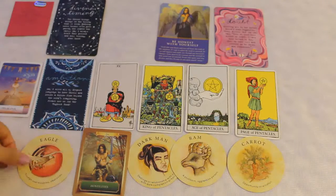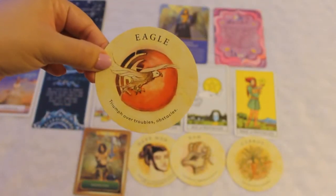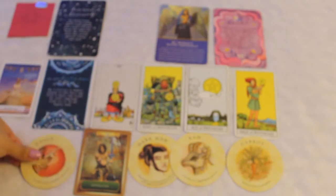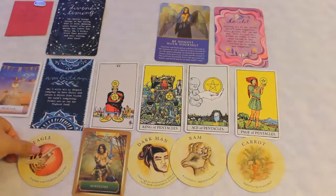And so you got the eagle, which is about triumph over troubles and obstacles. So I feel like you're going to soar. You just need to focus on the signs. Know that everything happens in divine timing. Don't doubt yourself. You need to let go of that.